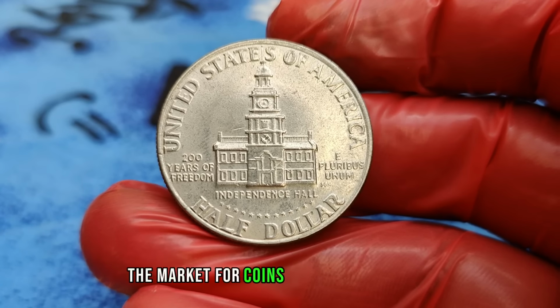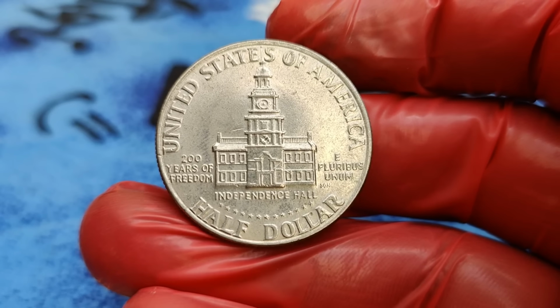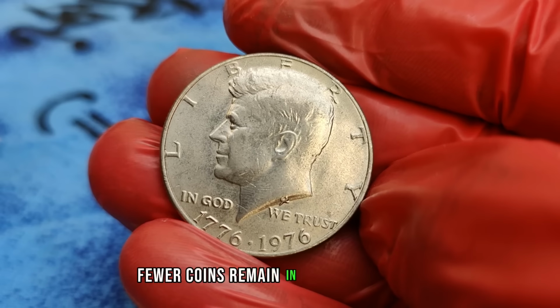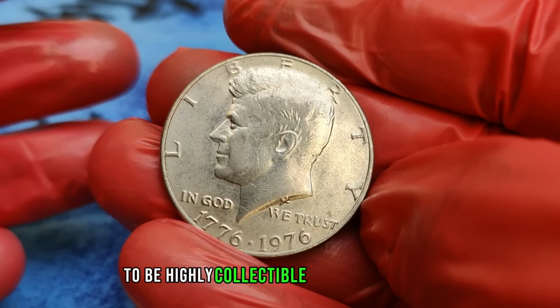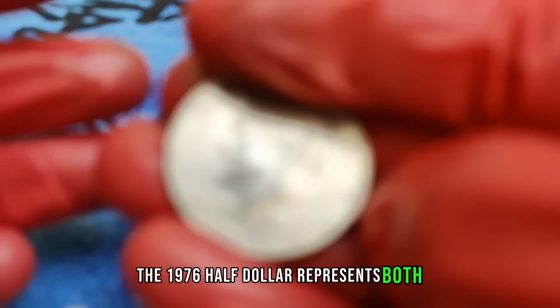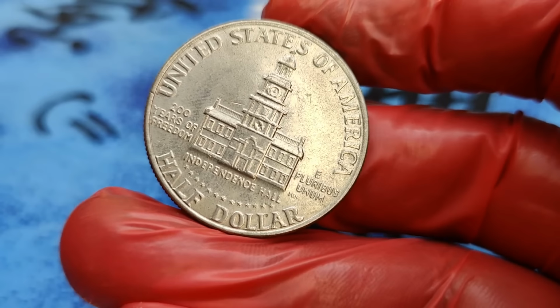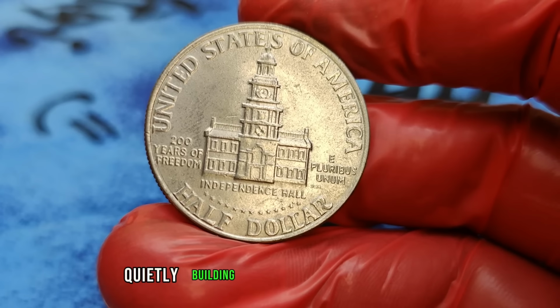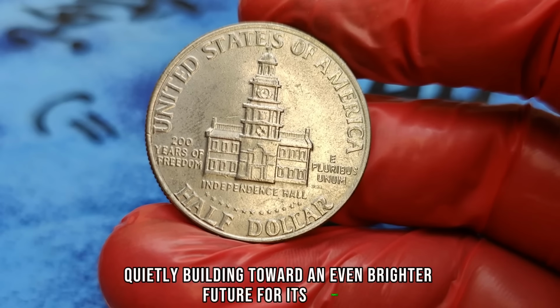The market for coins like this continues to rise. Each auction sees heightened competition. Each year, fewer coins remain in pristine enough condition to be highly collectible, and each serious collector knows the 1976 half dollar represents both heritage and opportunity. The value of this coin is not static. It grows daily, quietly building toward an even brighter future for its owner.